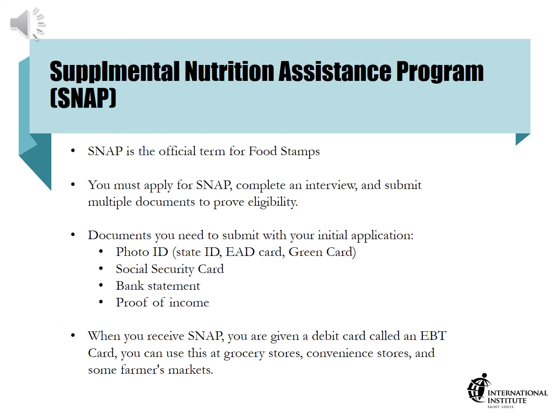SNAP, or Supplemental Nutrition Assistance Program, is the official term for food stamps. You can use these interchangeably. In order to receive SNAP, first you must fill out an application, and you submit supporting documents to show your eligibility. After they review your application, you will have to complete an interview over the phone.